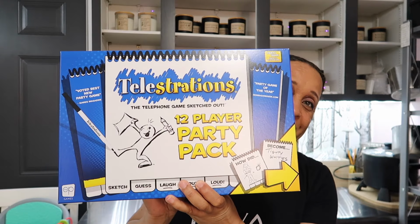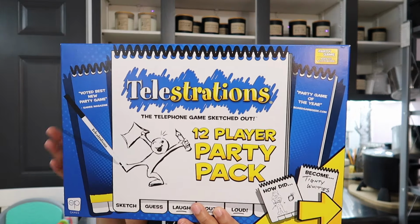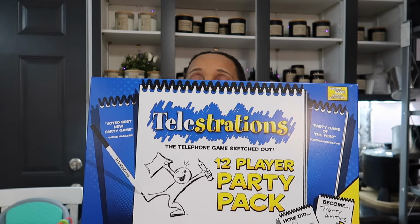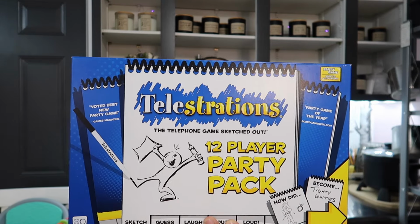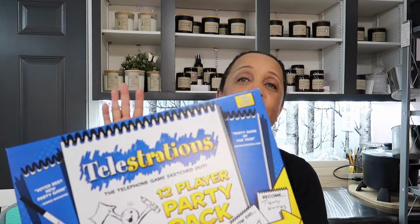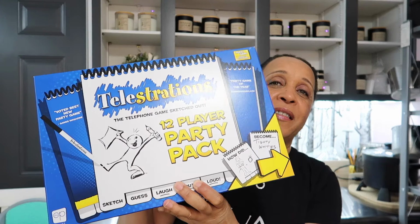This is called Telestrations, and it's a party pack. It's up to 12 players. They do have one that I think only goes up to 8 players, but it is the telephone game sketched out. This is the funnest thing.